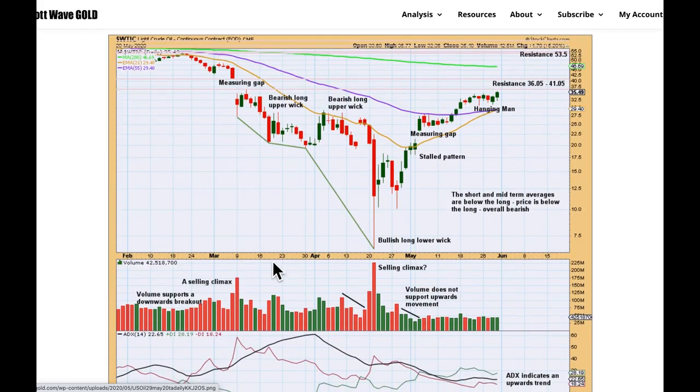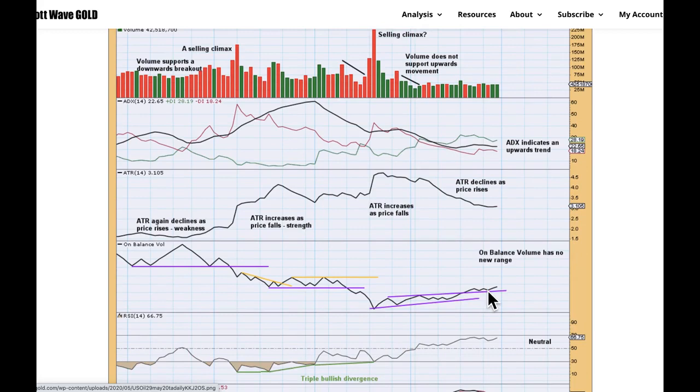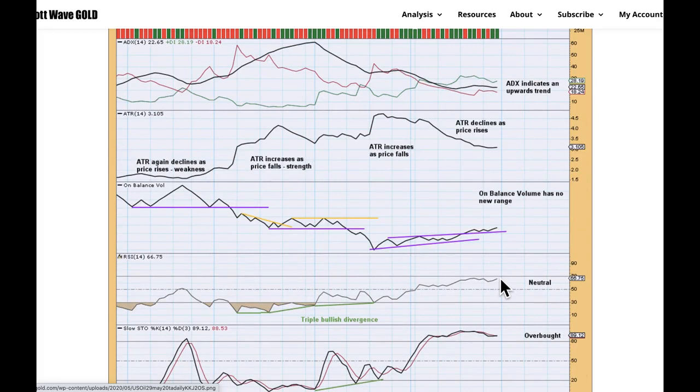At the daily chart level, there's fairly strong resistance above, identified here at 36.05 to 41.05. This may assist to halt a rise in price. On balance volume is bullish. It doesn't have a new range though to break out from. The last signals from on balance volume were bullish with a break above resistance and then 2 tests of support which were prior resistance. RSI is still in neutral territory.